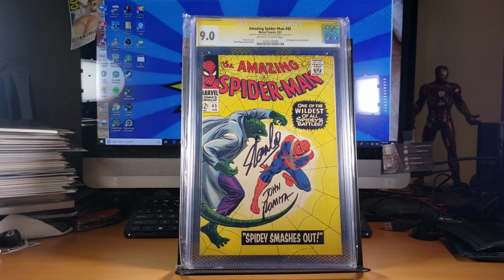And speaking of Spider-Man, love this one right here. Signed comic here. Got a 9.0, off-white to white pages, of Amazing Spider-Man 45, signed by Stan Lee and signed by John Romita Sr. And this is definitely one of my keepers. I bought this one off of Griffin. You know, Griff. Is it Griff or Griffin? Comic Books 22 on Instagram. He's a really cool kid.